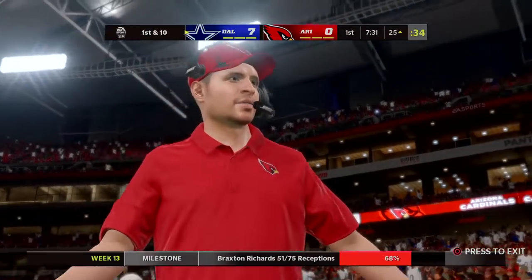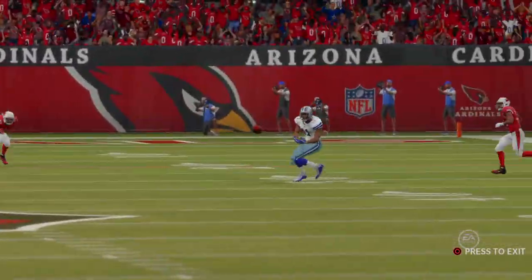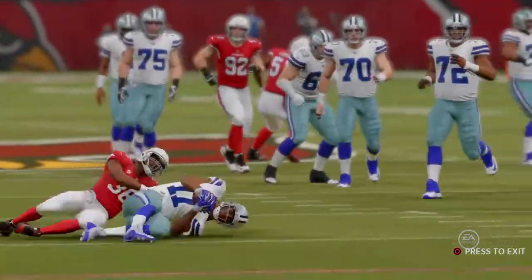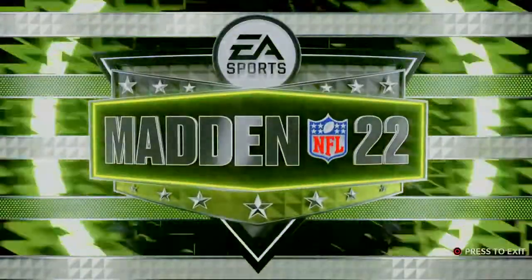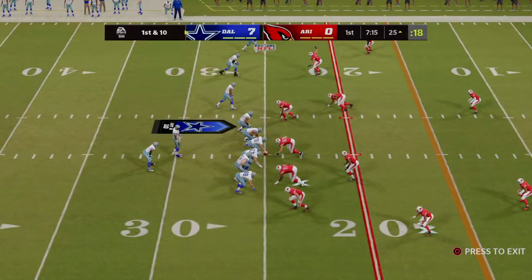Slant route, and I loved where he put it. He put it on the body of the receiver, low, so that only he can catch it. Yeah, I don't think there was any magical formula there. Defensively, that's just tough to defend. Very much so, and that way it allows the receiver to keep his body in front of the defender and not allow him to go through him to knock the ball away.